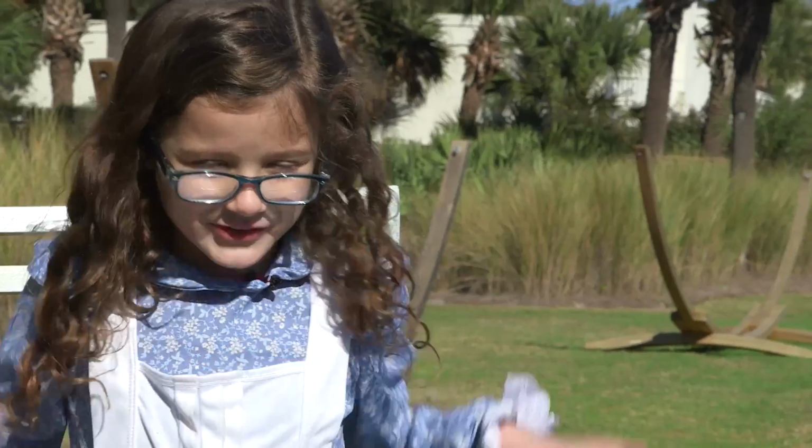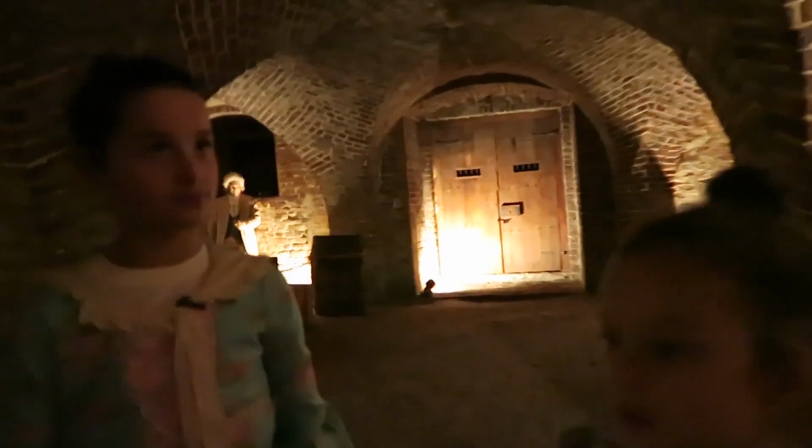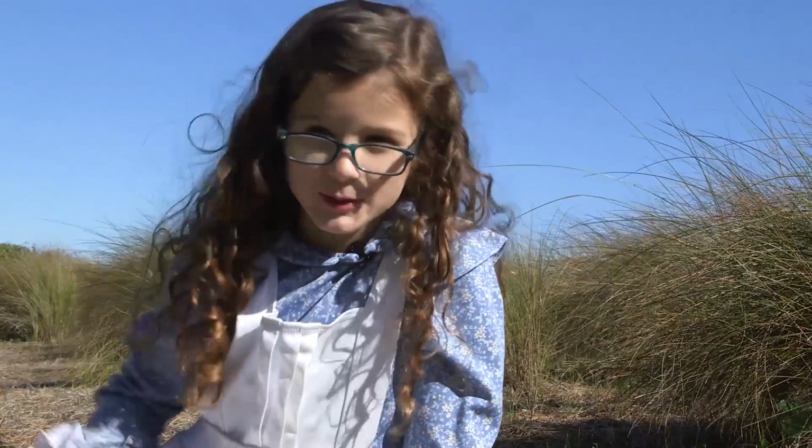We went down to the dark, scary dungeon. Being a patriot here was very risky then. It could land you in the dungeon at the Old Exchange building. The dungeon was so dark and spooky, and it had like no windows. Patriots were actually held prisoner here. Spooky, spooky, spooky.